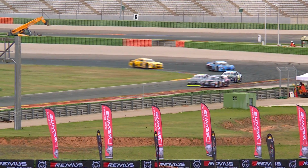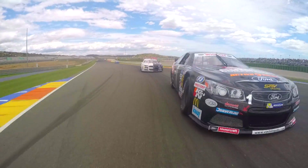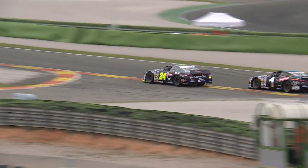On lap 8, the leader Garcia ran a bit wide in turn 11. Kumpen has a better exit. He tries to overtake the Spaniard and is through. The 2014 champion is the new leader.